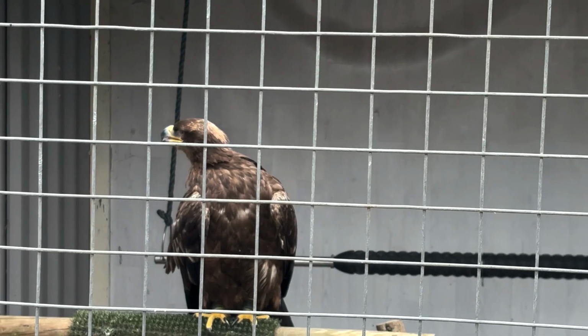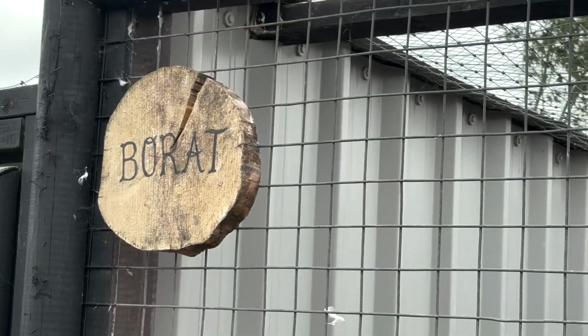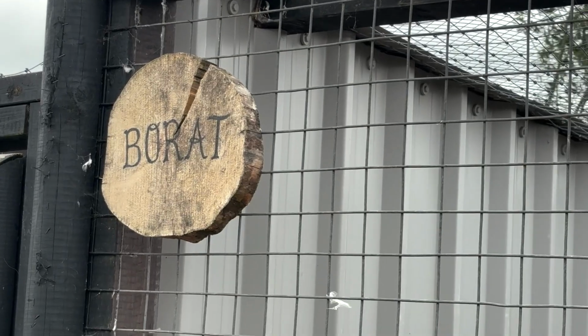I would like the world to know that this bird is a steppe eagle and it is called Borat. Very nice. After that, I've got to head back to the station to get to the other stations on the line. I'm going to Shoreham, Otford and Bat and Ball. Not in that order.